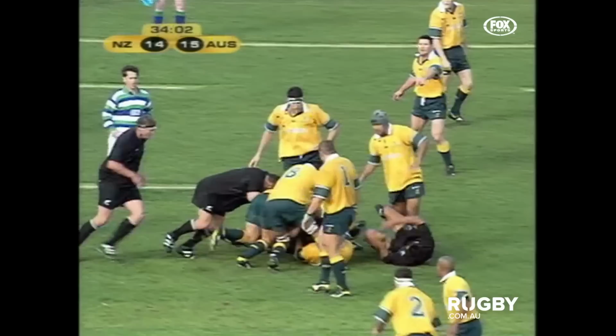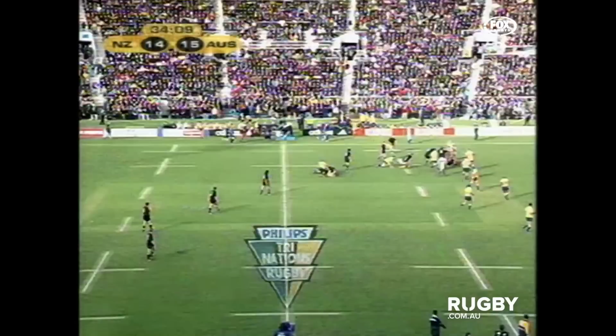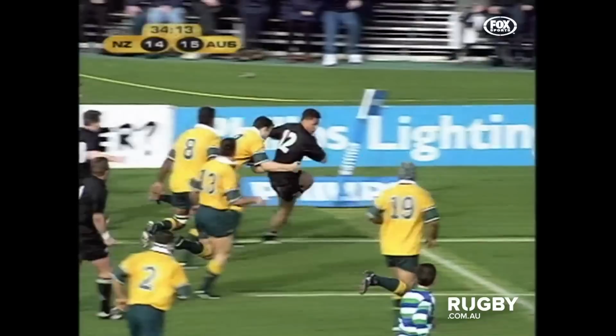Now they go blindside again. Marshall. Beautifully done by Marshall. Irimea showed good hands too. Here they go. Alatini.